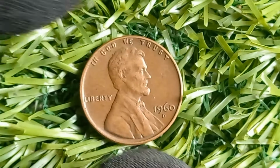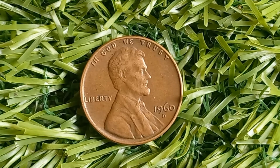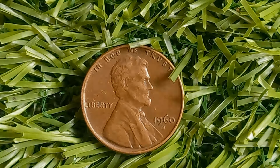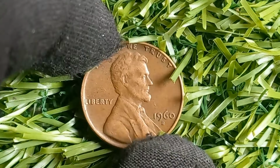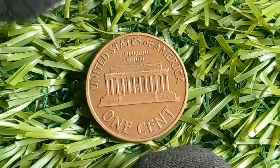At first glance, you might wonder what could make a penny from 1960 worth more than 1 cent. After all, this coin isn't as old as some of the other rare pennies and doesn't carry a unique metal composition like silver or gold. But what it does have are key minting variations that have intrigued collectors for decades. And in the world of coin collecting, small differences can mean everything when it comes to value.